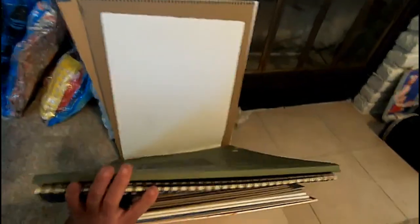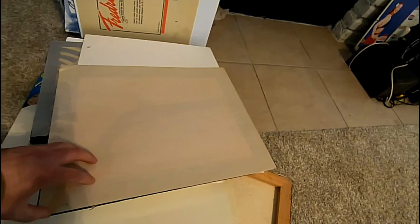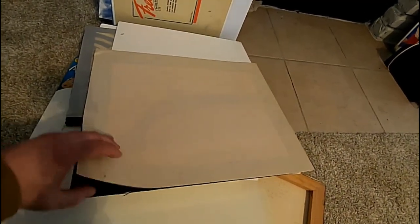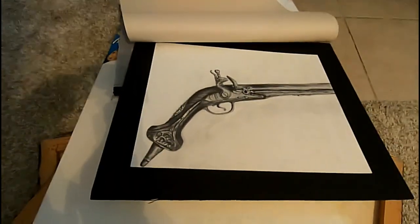You know, I've got some real nice Masonite boards in here. I use Bristol, so this is, again, all Hall items. Now, this is a drawing that I did of a pistol that I actually owned. It was, again, a reseller pickup, a Hall item. This is just a pencil sketch.